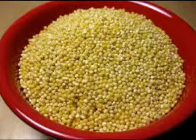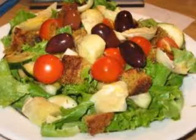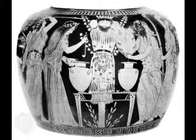Possibly they ate more fish, also because of their feelings about sacrificing meat. They may have eaten meat less than other people did. The Greek diet consisted of foods that were easily raised in the rocky terrain of the Greek landscape.